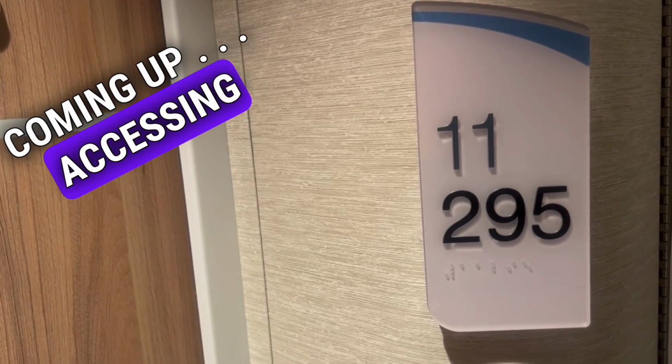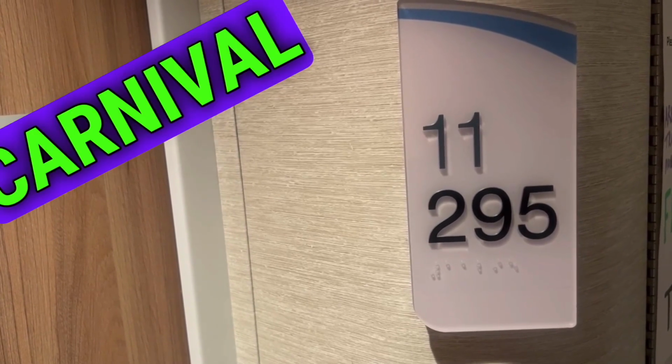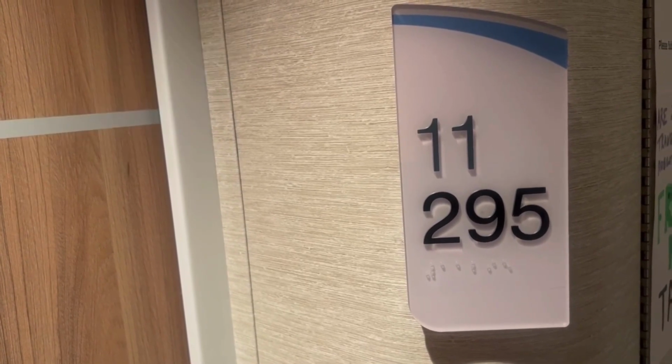Coming up, accessing a non-accessible balcony cabin on a Carnival Excel Class ship.